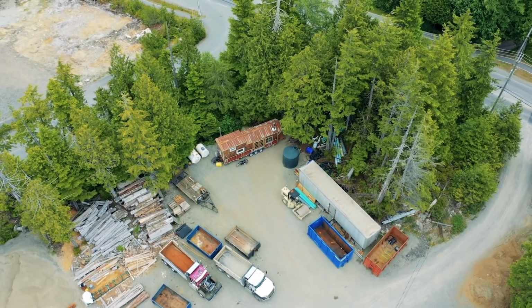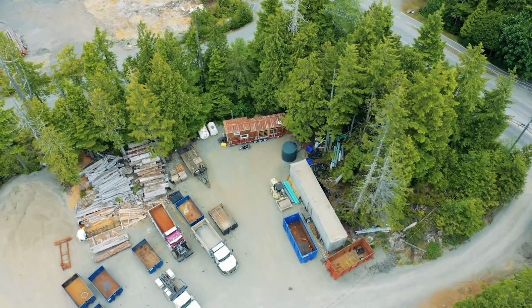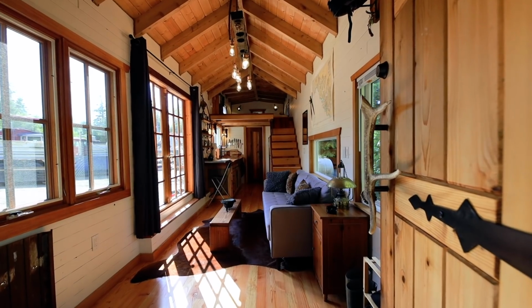He put in the hard work, pushed through the challenges, and the resulting home is nothing short of spectacular. From the grand entranceway with custom-built doors and deer antler handles, his home is almost reminiscent of a great Viking hall.